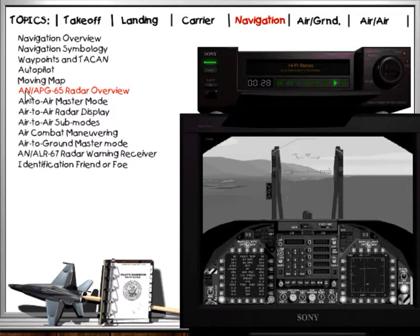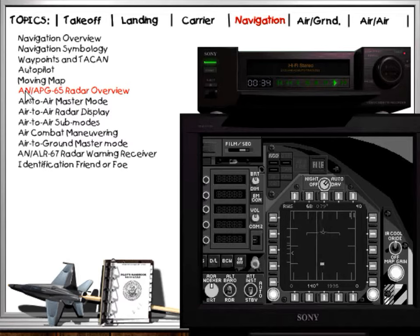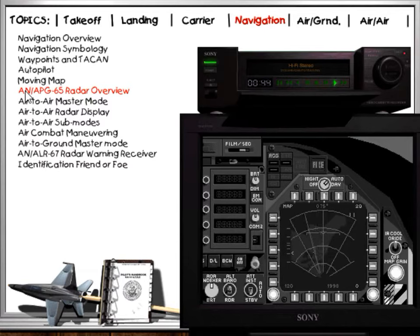The main sensor employed by the Hornet is the AN/APG-65 multimode radar. Radar information is displayed on the right DDI. The radar has two primary modes of operation, air-to-air and air-to-ground. When the radar is first activated with the R key, it will be in air-to-air mode.